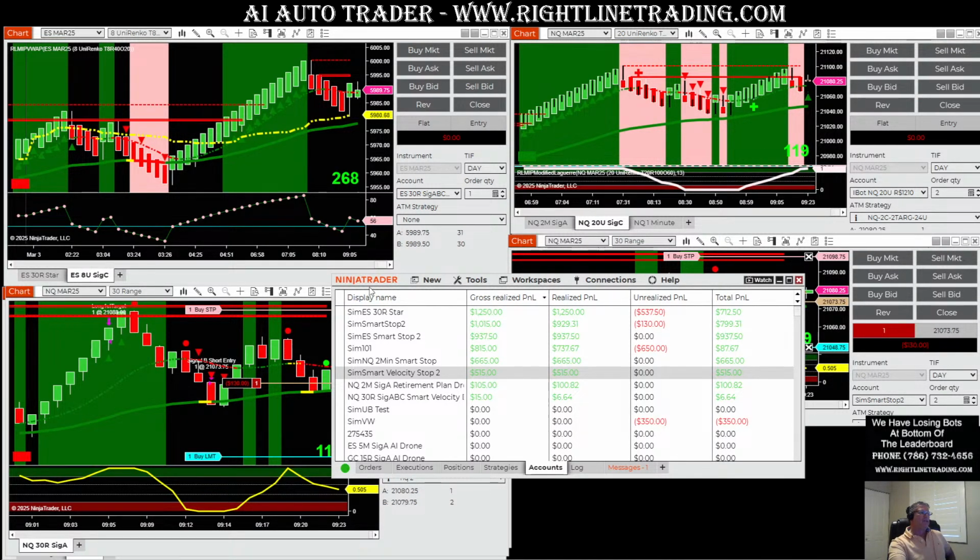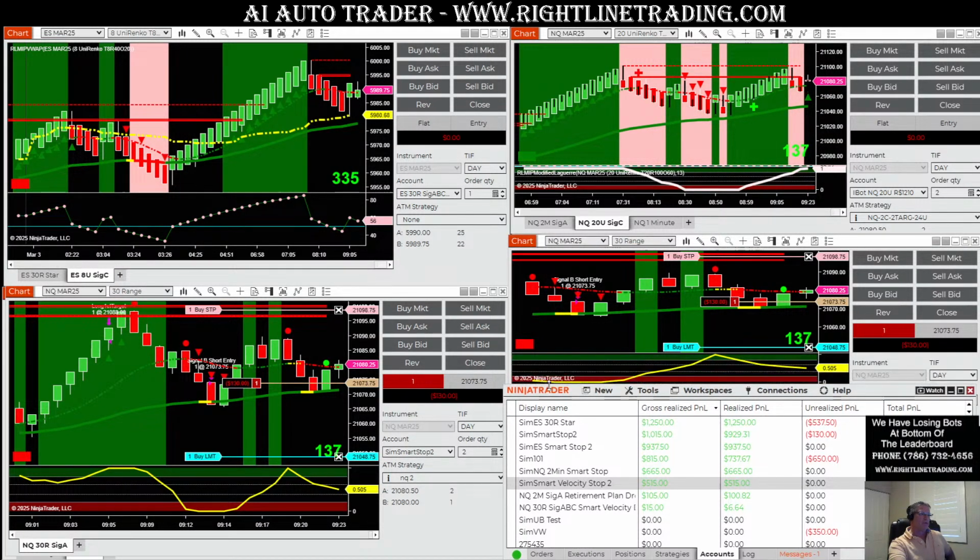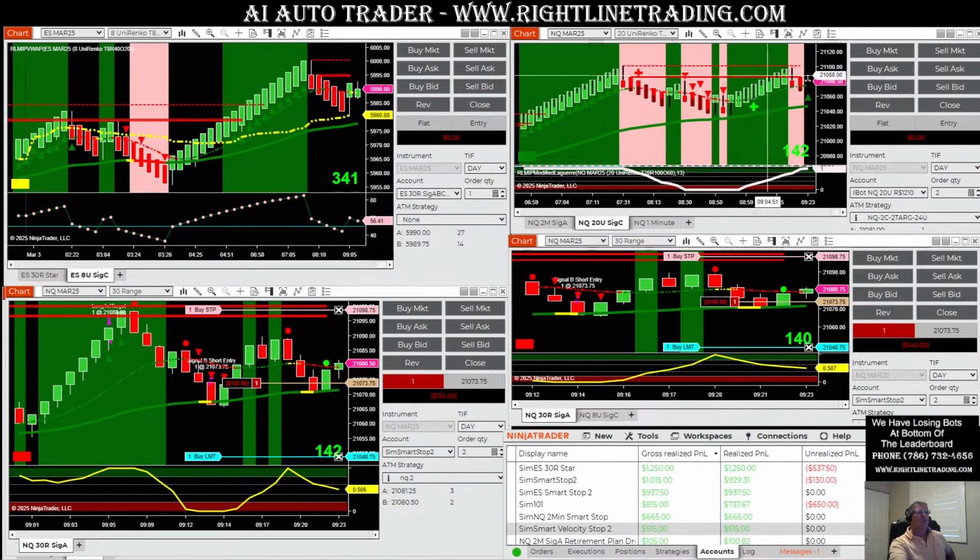I like the trend to be, market structure wise, in alignment with my 20 Unirenko. So on the top right is my NASDAQ 20 Unirenko chart. What I mean by market structure wise, I'm referring to the position and color of my 50 moving average. My 50 moving average is this green line sloped up. There's a dotted line just under my candlesticks, and that's my 15. It's an EMA of an EMA. It's a little smoothed out moving average. And that's my 15. Market structure-wise, this is lined up for a long trade.